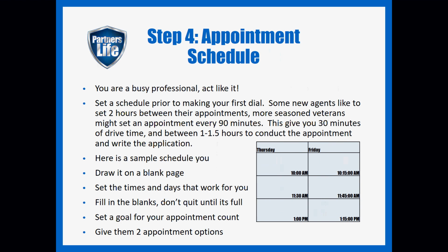Setting your appointment schedule. You are a busy professional. Act like it. In fact, agents that are really seasoned in this business will make anywhere from $500 to $1,000 an hour when they're meeting with their clients, which is more than most doctors and lawyers do. And think about it. If you call a doctor's office and you say, hey, I want to see you at 10 o'clock on Monday, and they say, well, my schedule is full, you might not get in until 3 o'clock in the afternoon. That's the same thing with us. You are a professional. Act like it.